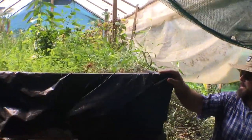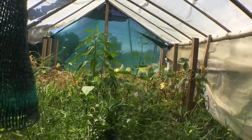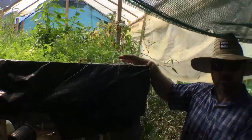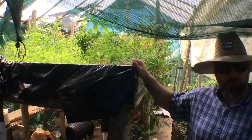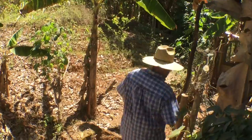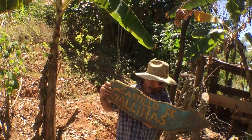I'll go and show you that in a minute. We raise our beds up a little higher off the ground sometimes. Some foods do a lot better when there's no bugs around them, and there's a lot less bugs when you go up 5 feet in the air. Some bugs like to crawl on the ground, and not too many bugs like to jump up onto a 5-foot raised bed. Our next stop is where we keep our chickens, also known as the Castillo de Gallinas.